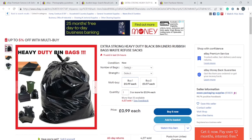Remember this premium service, that little blue badge? There it is. That's the one we're looking for. But this particular seller here is selling in bulk. Now you can see they sell loads of items, 4,217 listings. Now we're looking at the price here, but sometimes people sell very, very low, but obviously when you change the options, things change.